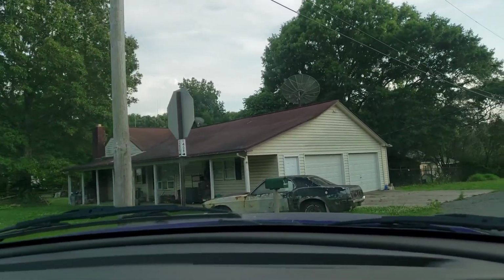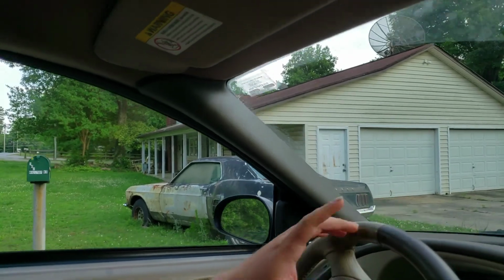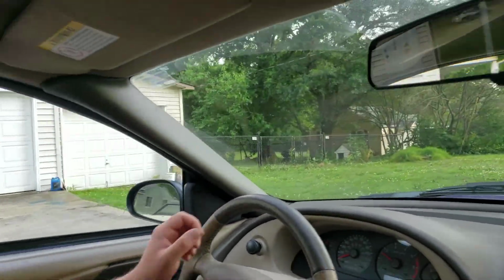This Mustang we found while driving around. I'm not too sure about Mustangs of that generation, but it's definitely a 60s.